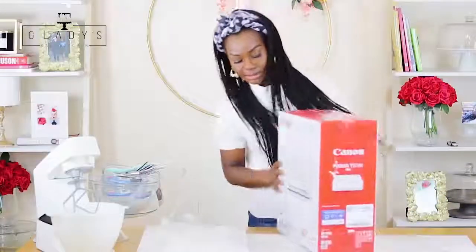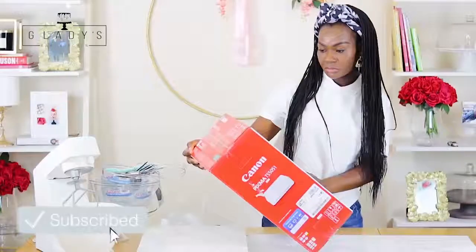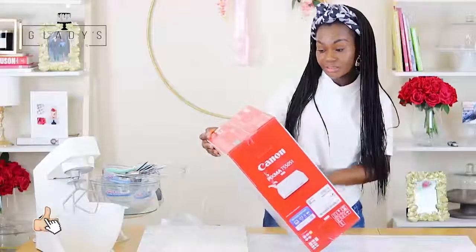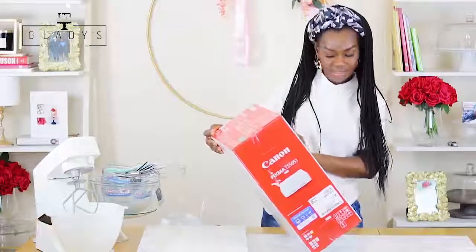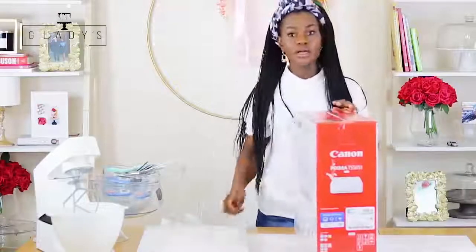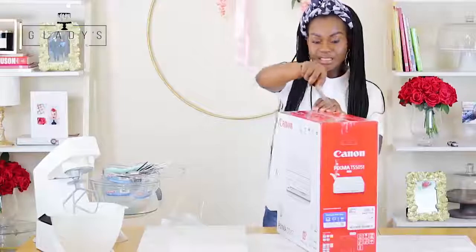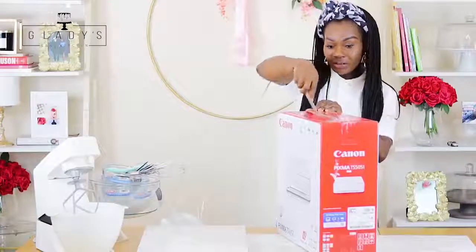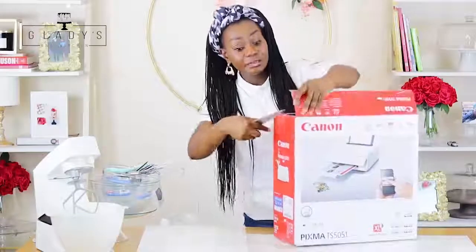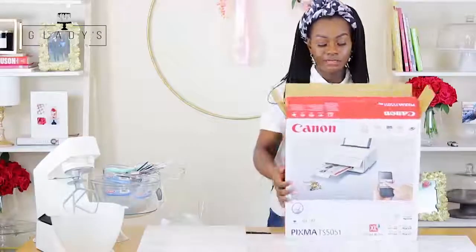Right, so here is the printer itself. Beautiful. Oh, it comes with mobile device printing, so it's wireless. You can copy and scan as well. What am I scanning? Edible stuff? Right. Well, if you're watching this video and you don't know what an edible printer is, it's basically a regular printer that is used for printing edible images. So let's have a look in here.